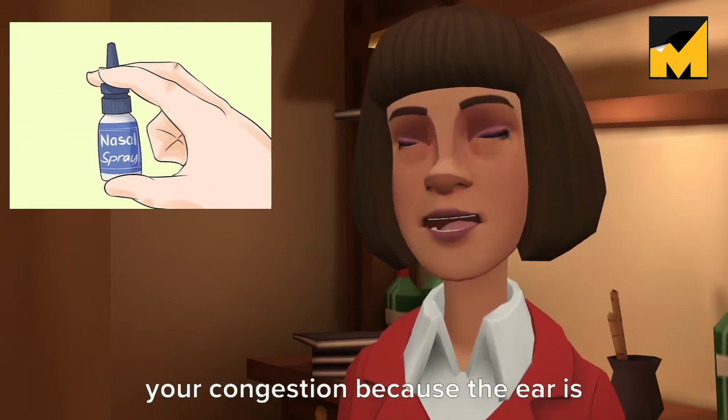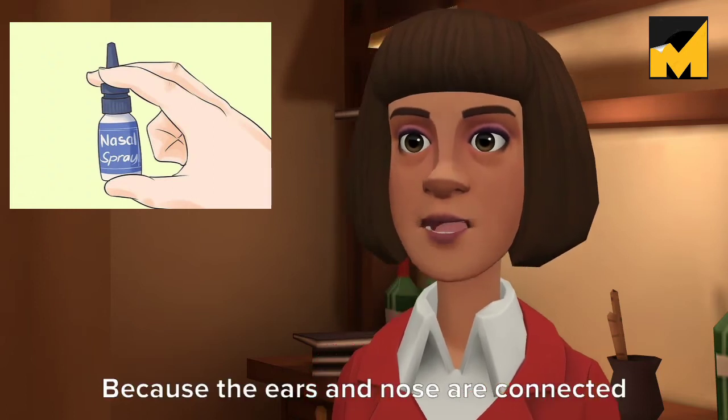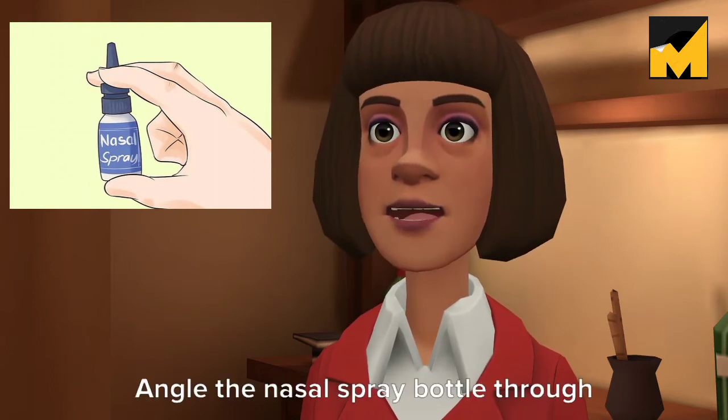Eardrops won't be able to unclog your congestion because the ear is blocked up. Because the ears and nose are connected through tubes, a nasal spray is an effective way to treat Eustachian tube blockage.